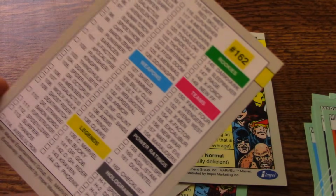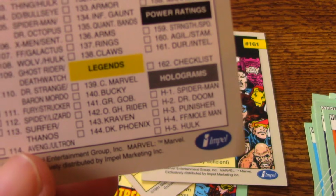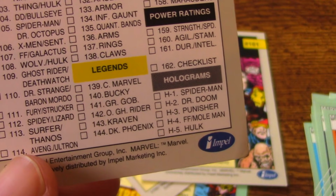The checklist is card 162. There were also holograms of Spider-Man, Doctor Doom, Punisher, Mole Man, and Hulk. Those are not included in this set. Oftentimes, if you buy a complete set of cards, they'll be missing because they were very rare. I don't even know if there was one per box. Maybe one per box, maybe less.